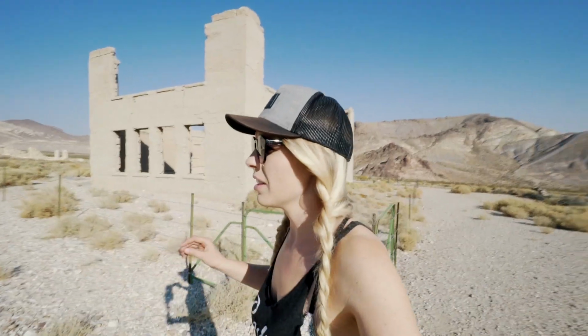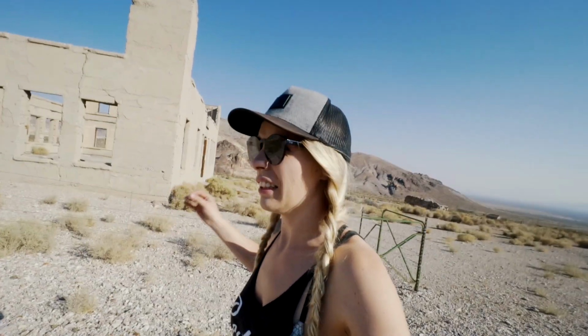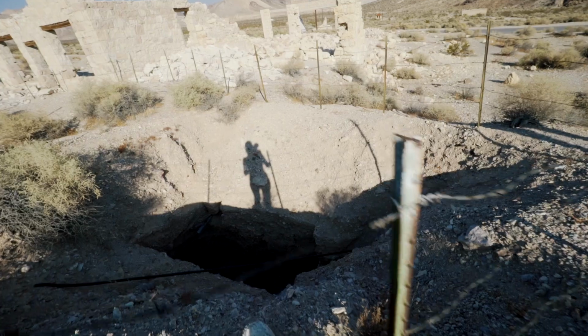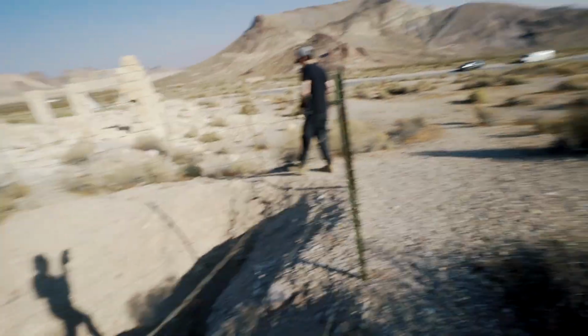Yeah, so in that museum we were at, there was a panoramic picture of the whole town. In the first year of establishment, it was like 1906, and this town was pretty big. Whoa, that would suck to fall in there. It would be very hard to get out.